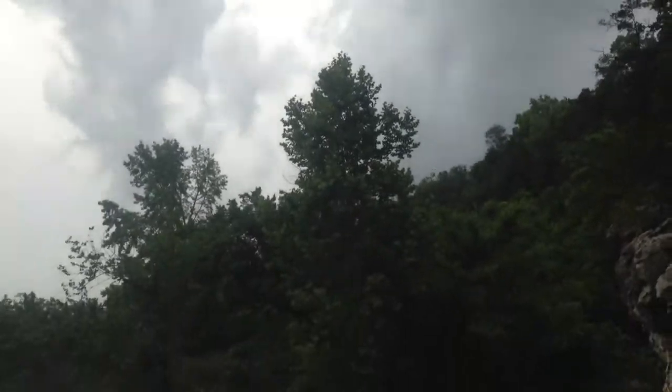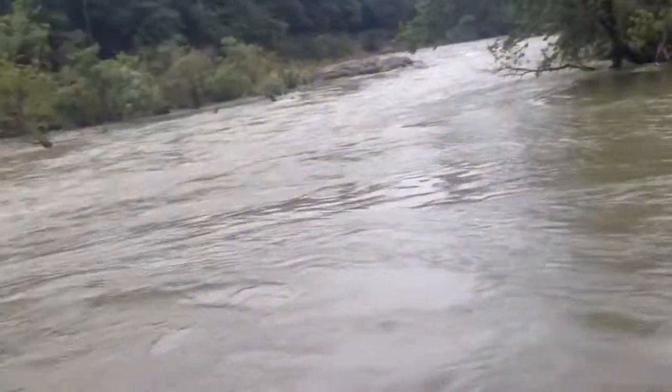Well, I'll probably be heading back. I heard thunder, and it looks like it's going to storm, and I'm going to go before a tree falls on me.